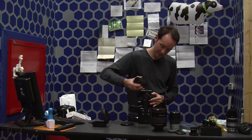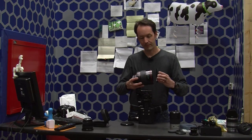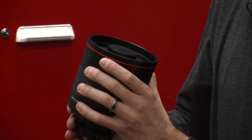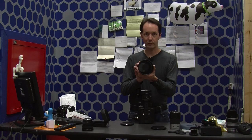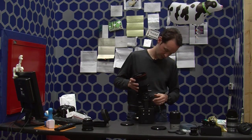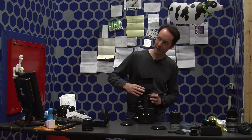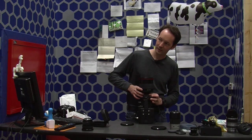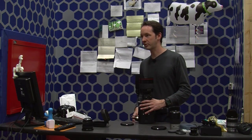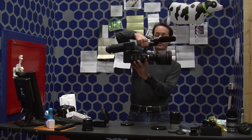And then you've got my personal favorite, which I refer to as the coffee can. This is an 800 millimeter lens. It's refracting. That's awesome. So what is the lens natively? It's just a straight thread. Oh, okay. So this lens has no electronics at all? No. Okay. That's awesome. That's the one I'm excited about doing.